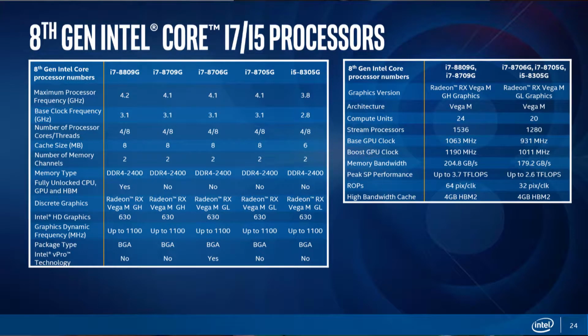So there's a GL versus a GH, and that's going to break down into two different groups overall. The GH is going to have two i7s, the i7-8809G and the i7-8709G, which is going to be 24 compute units, 1536 streaming processors, and up to 3.7 teraflops of single precision performance. Then when you jump over to the GL, this is a little bit less compute units, a little bit lower end compared to the other one, and also lower power, right? And that's going to be the i7-8706G, i7-8705G, and the i5-8305G. This is going to have 20 compute units, 1280 streaming processors, as well as up to 2.6 teraflops of single precision.